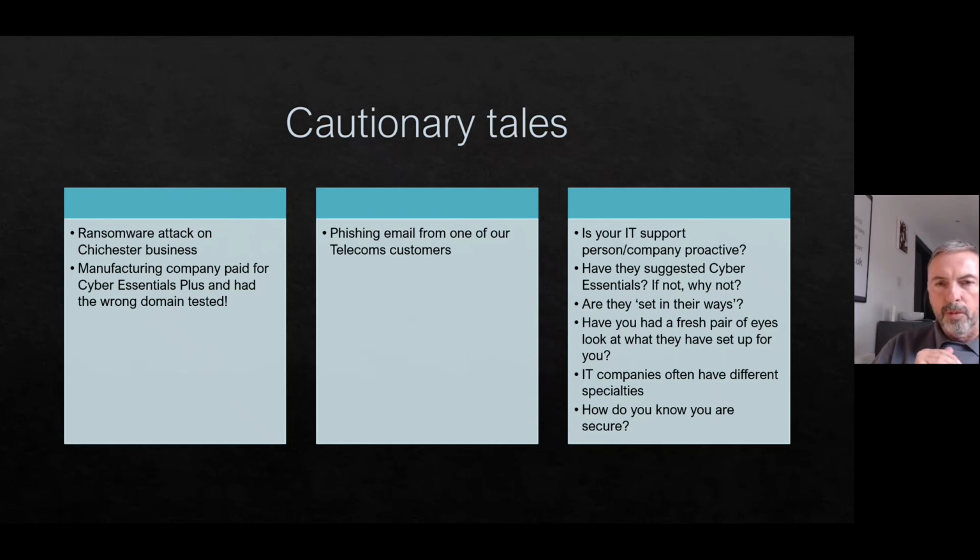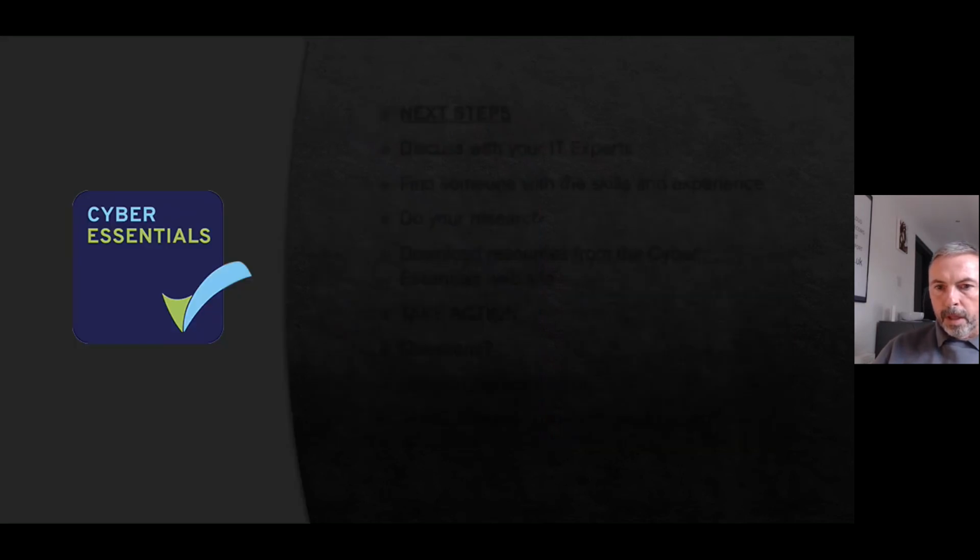And actually, we do work alongside customers' IT support companies where perhaps they don't have that set of skills. They just have maybe more general skills, and maybe haven't looked at cybersecurity to the depth that Cyber Essentials will look at it. So it's worth asking them the question. And if you do ask them, are we secure? How do you know what they're telling you is correct? Have they provided evidence? So this is all worth looking at.